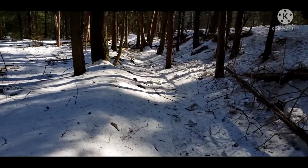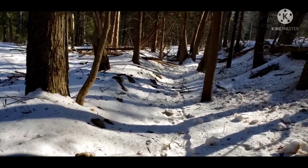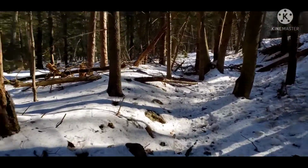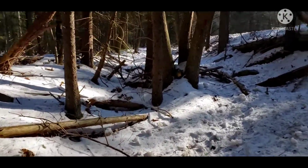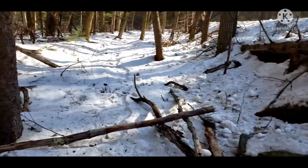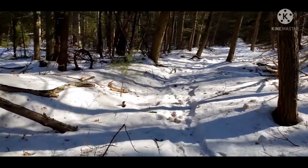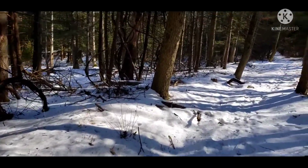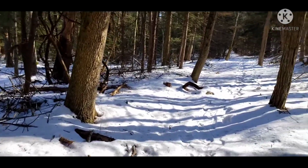So I expect to get out to at least that creek I was at in about an hour, I'm hoping, and then come back. It depends on just how fast I can get moving on this trail with the snow and the ice. But it is nice.